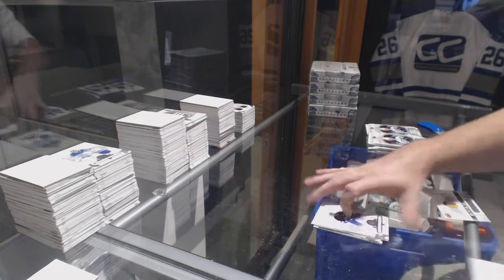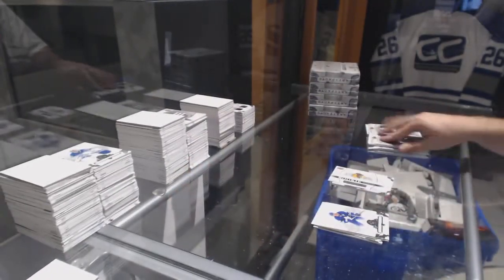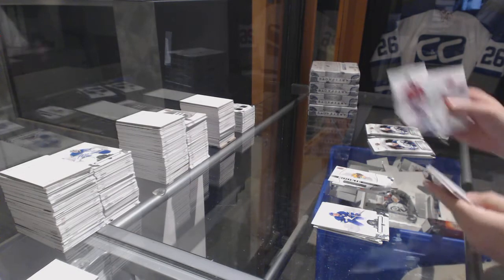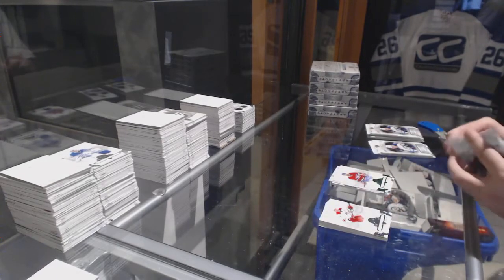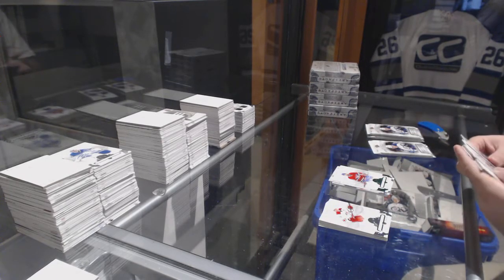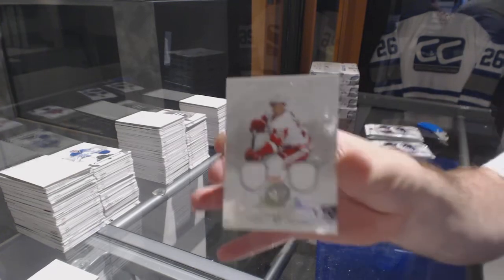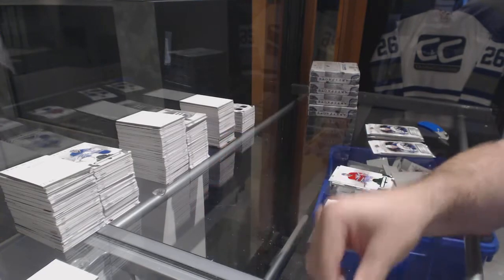We've got a rookie redemption, Chicago. Montreal Canadiens Emerald to 99, Shea Weber. We've got number 2/165 for the Red Wings, Dylan Larkin.